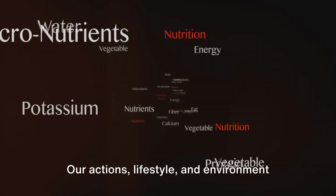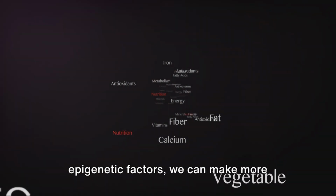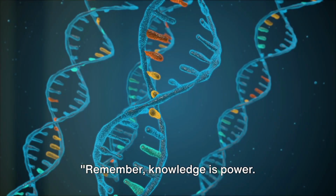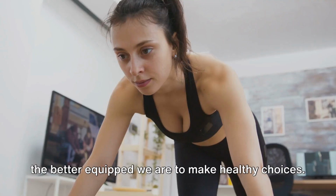Our actions, lifestyle, and environment play a substantial role in our overall health. By understanding these genomic and epigenetic factors, we can make more informed decisions about our health and wellness. Remember, knowledge is power. The more we understand about our bodies, the better equipped we are to make healthy choices.